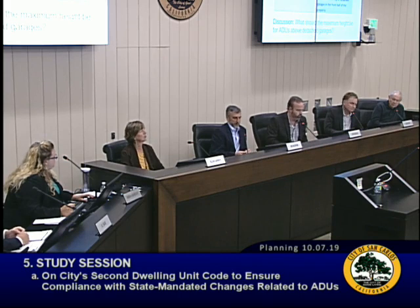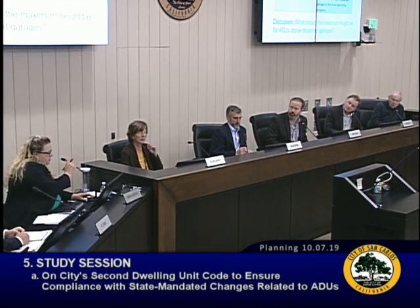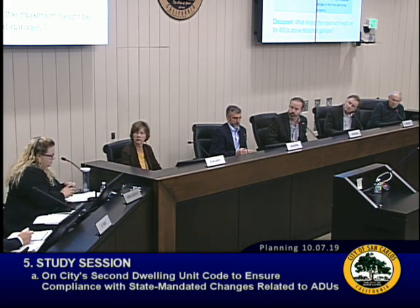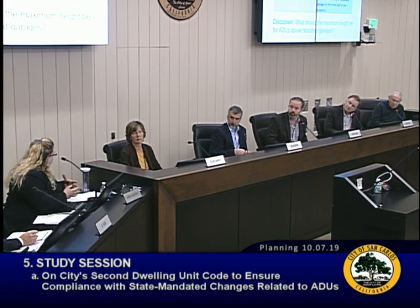There's plenty of detached garages towards the front of lots as well? So there are detached garages in the front. They're mostly in hillside lots because they're not allowed in the front really on flat lots, at least new ones. Currently, if you have an ADU over the garage in the front, you still have to meet the front setback of 19 feet for a second story.